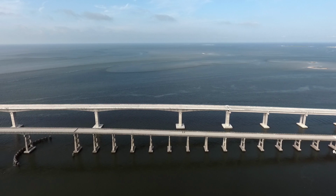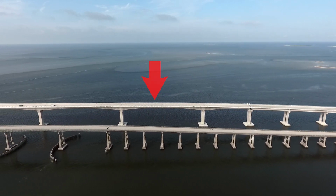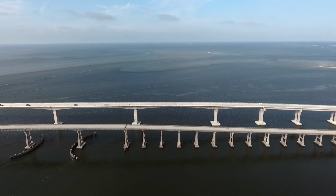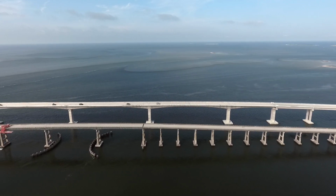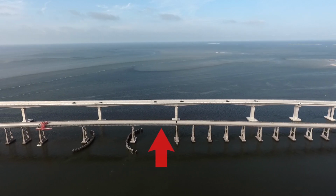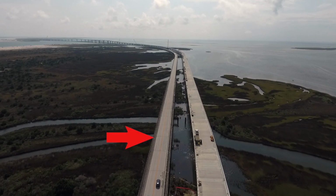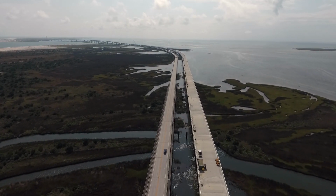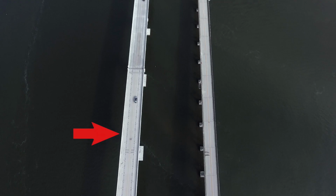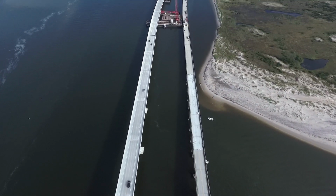Spanning Oregon Inlet now is the Bass Knight Bridge. That's the taller bridge you see in the background. It opened in 2019. But for over half a century before that, people crossed the inlet on the Bonner Bridge, seen in the foreground. This is the Bonner Bridge on the left, just before it closed. And now on the left is the Bass Knight Bridge, just after it opened.